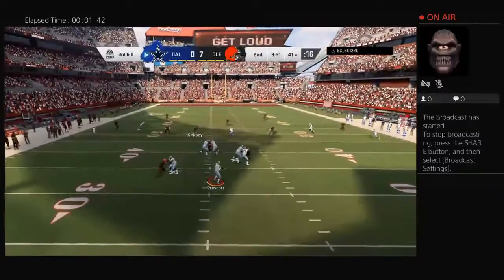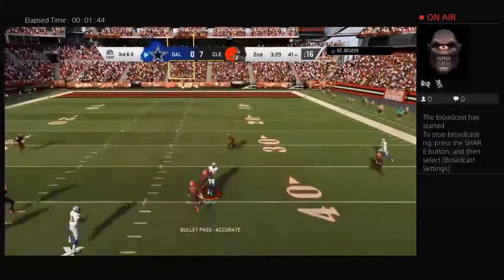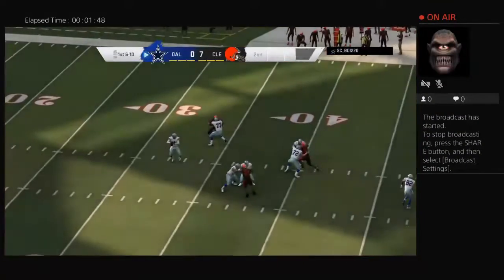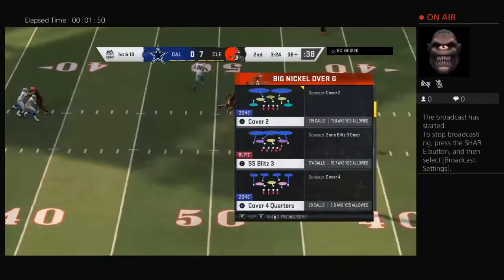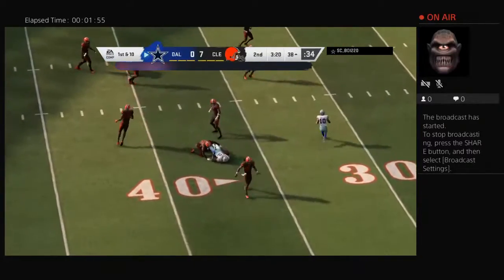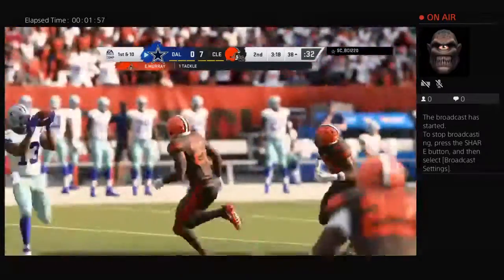On 3rd down, it's Prescott. And he's able to hook up with Michael Gallup. And they're going to have another first down as he's going to be tackled at the Browns' 38-yard line. He's such a good route runner. Shows it there on 3rd down. Very proficient and a good pass.